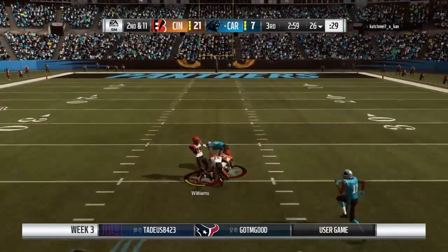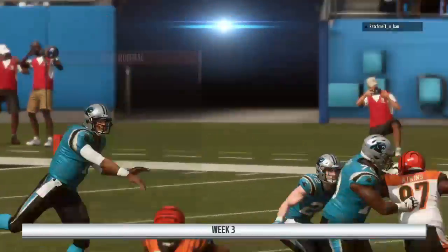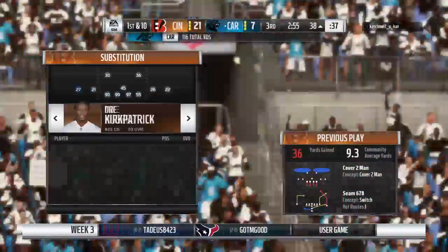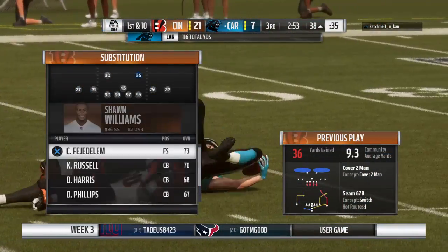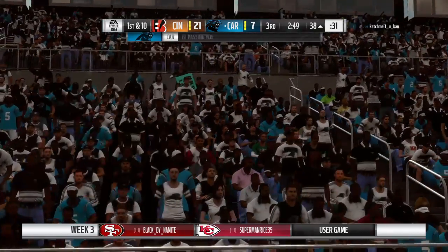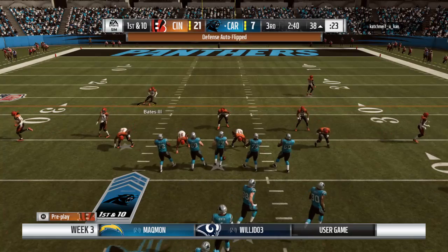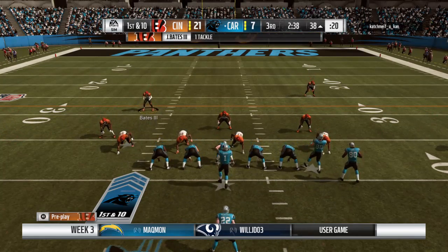I think they were hoping to get it to him. He could make a man or two. And got his man complete. And able to rip off a big chunk of yardage before being dropped inside the 40. That one goes for 36 yards. So how about that for a chain mover? They're all the way down inside the 40 now for 1st and 10.